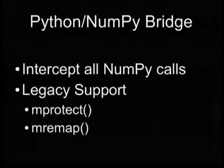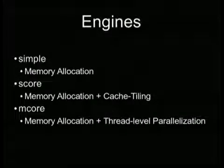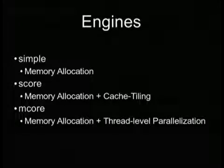Then we needed some engines to actually test out if we could get some automatic optimizations out of this. We started out by implementing a very simple engine. It does nothing else but the same job that the NumPy C backend does, with a couple of memory allocation optimizations. Then we have the S-core engine, which does the same job, but also implements cache tiling at runtime. And then we have the M-core, which also does the memory allocation, as well as some thread-level parallelization of these numerical operations on the arrays.